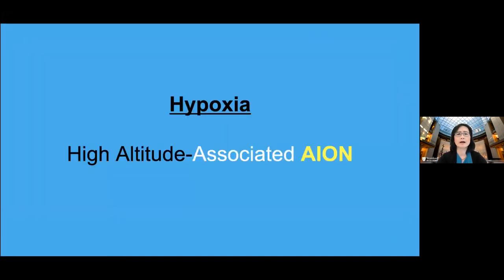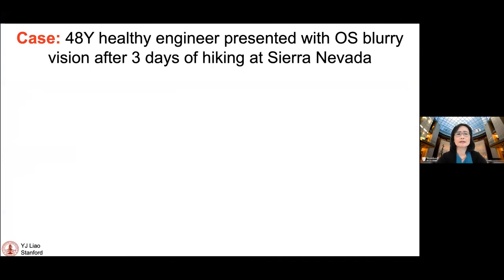So first, hypoxia. This is a case of a 48-year-old man, very healthy, athletic. He went hiking at Sierra Nevada, and 3 days into his hike, at over 2,000 meters, where he was breathing 26% less oxygen per breath, he noticed a decrease in his vision.